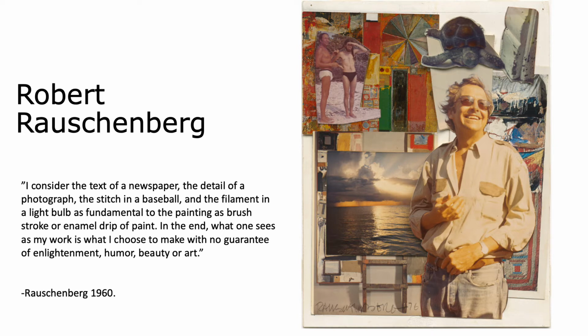He first started using found materials in his artwork when he attended school at the Black Mountain College in Asheville, North Carolina. He was a student there, and every student there is required to pitch into some sort of community service. So he volunteers for the garbage collection. He ends up using objects that he finds in his classmates' trash in his art.